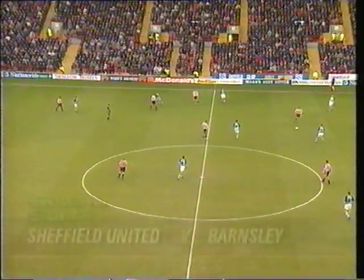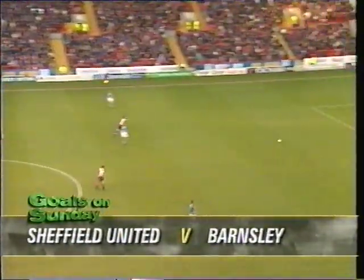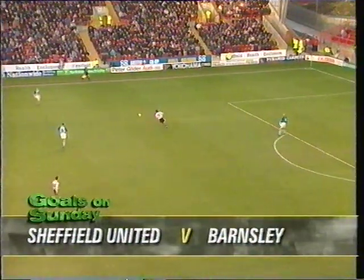But now it's back to Bramall Lane. Sheffield United are in the red and white stripes. Barnsley are in the blue. Let's rejoin John.